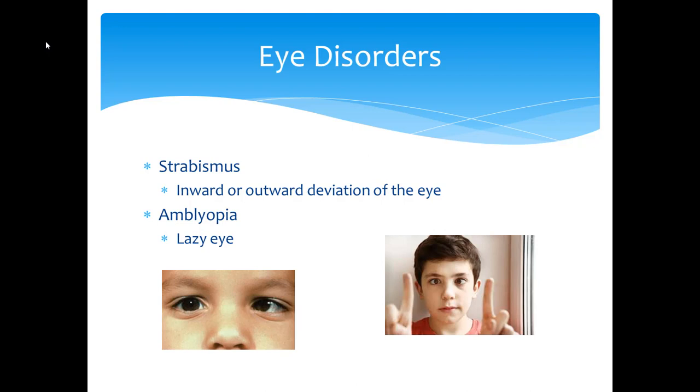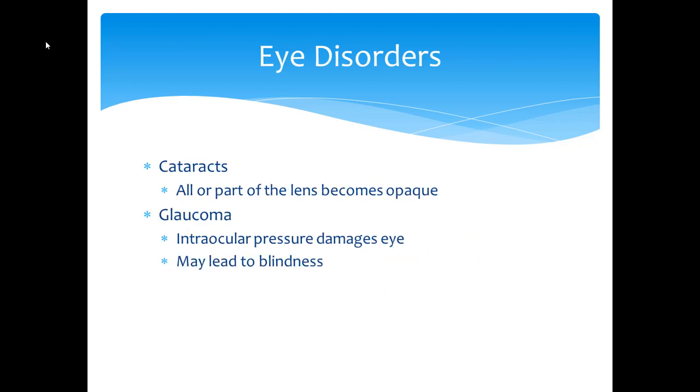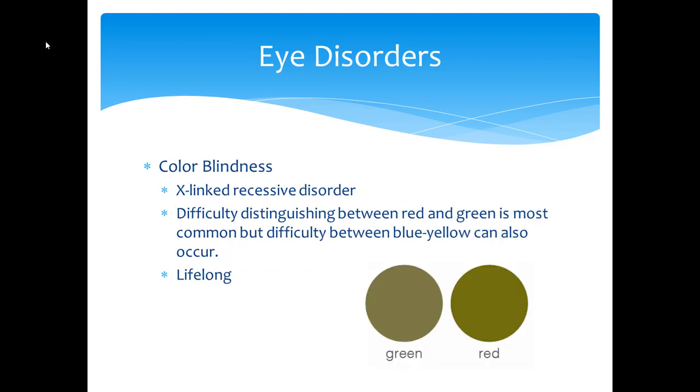Amblyopia is more of a lazy eye, so that when they've been reading for a long time, that eye kind of floats, becomes lazy. I'm not really sure why this is in the kids section, but cataracts, the lens is opaque, they can't see through it. Glaucoma is intraocular pressure that will damage the eye, might cause blindness. Color blindness is a lifelong issue. They have a problem distinguishing between red and green. But you can see here what the red and the green looks like.